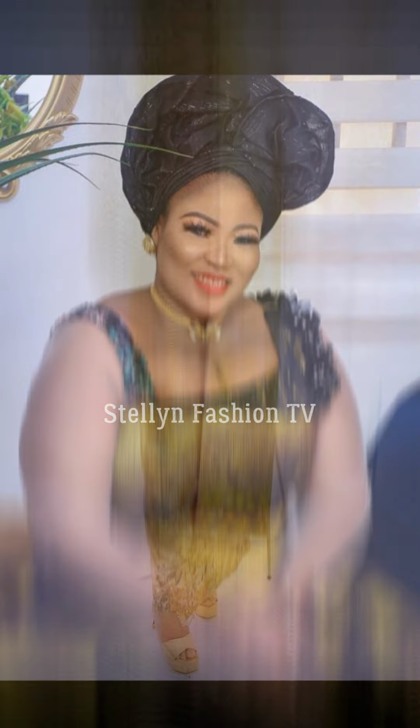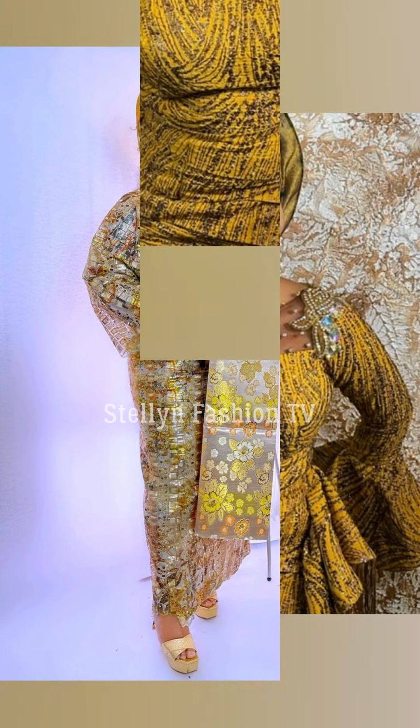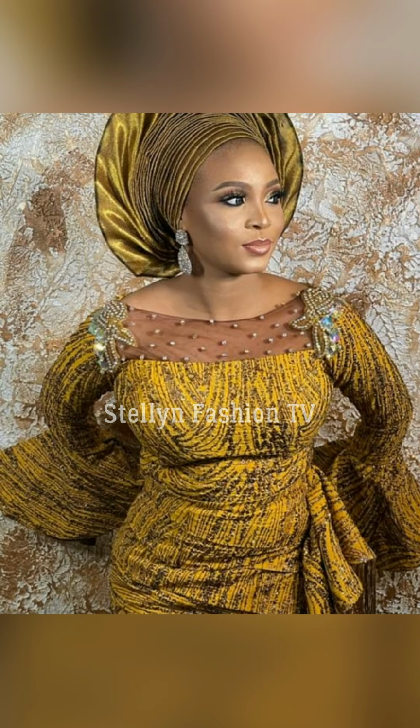So today I'll be showing you beautiful and classy elegant styles in lace, in Ankara, in velvet, in any fabric of your choice that you can make into skirts and blouse, gown, maxi gown, Iro and Buba, blouse and wrapper, Boubou, Kaftan, maxi gown, just name it. Any style that you're looking for, you will get them here on this channel.